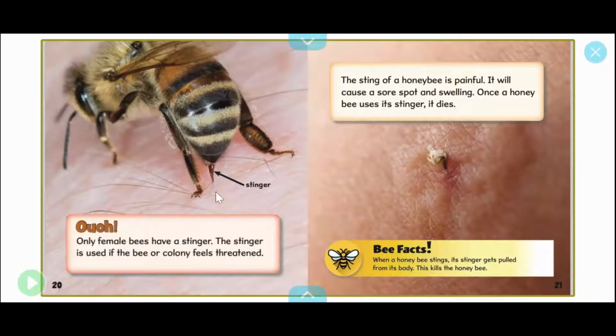Ouch! Only female bees have a stinger. The stinger is used if the bee or colony feels threatened, meaning they think that something's trying to get them. The sting of a honeybee is painful. It will cause a sore spot and swelling. Once a honeybee uses its stinger, it dies. So bee facts, when a honeybee stings, its stinger gets pulled from its body. This kills the honeybee. So they don't like to use their stinger because they know they're going to die, but they will if they feel that the colony is going to be threatened.